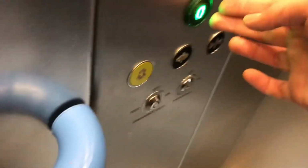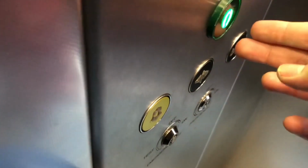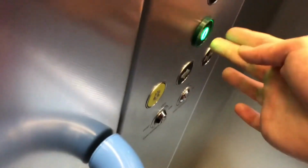Doors opening. Go G. Going down. Go to two. Doors closing. Ground, is it? Ground, yeah. Here we go. Square. Here we are, square level. And that's it.